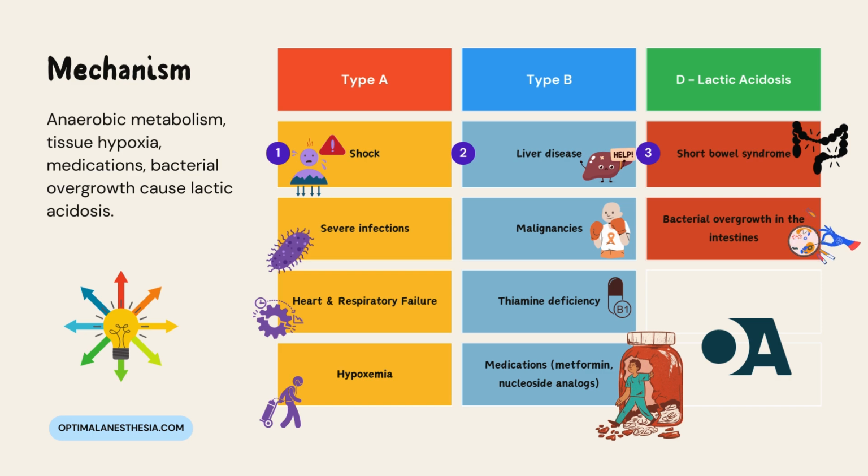Lastly, we have D-lactic acidosis, a rare form caused by the accumulation of D-lactate, a byproduct of bacterial metabolism in the gut. Conditions like short bowel syndrome, where there's decreased absorption in the intestines, or bacterial overgrowth in the intestines can lead to increased D-lactate production, contributing to D-lactic acidosis.